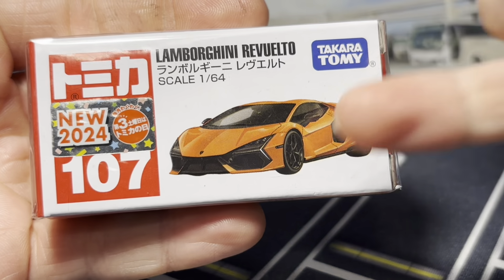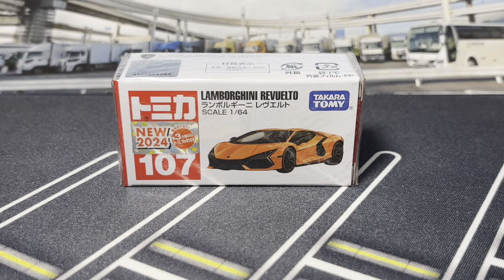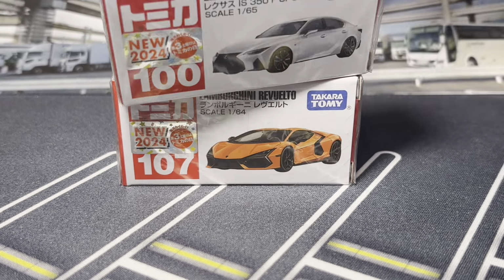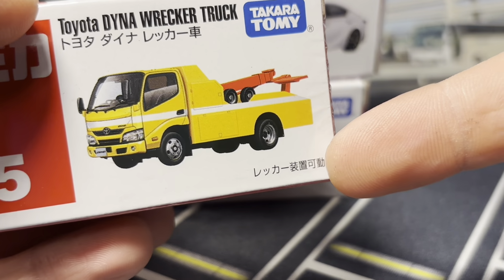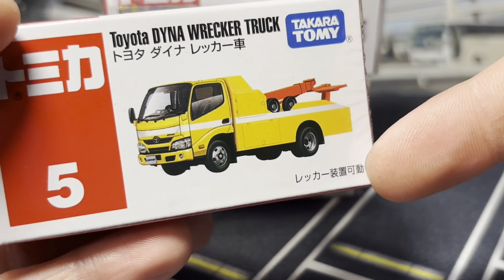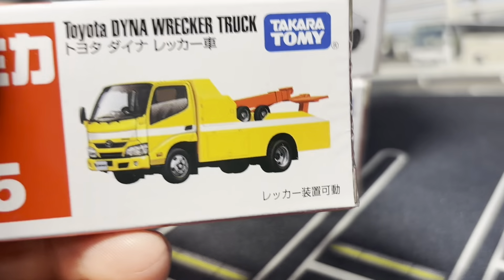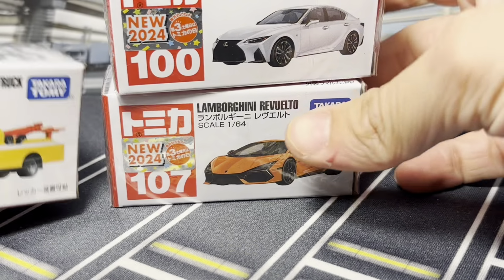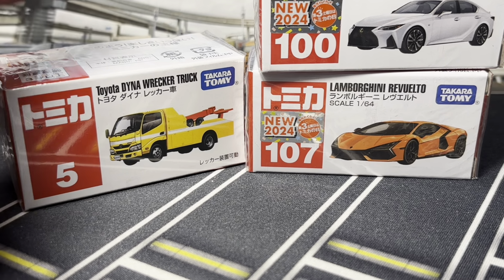Lamborghini Revuelto. No moving features to it, which is kind of going to suck. And that's also true with the Lexus here, the Lexus IS 350. No moving features, and if you don't know what I'm talking about, anything with a moving part or working suspension is going to have this right here. Here's the Toyota Dyna, which doesn't seem to have working suspension, which is weird. And no, the Dyna casting never did. The Mitsubishi Fuso does, though. That's an old one, though. That's an old example. Oh yeah, it's an old casting, old release.